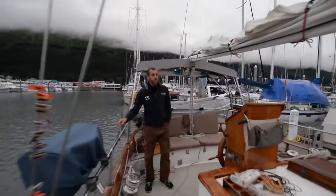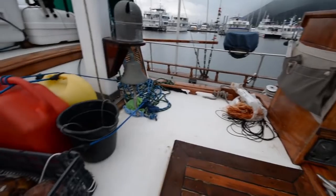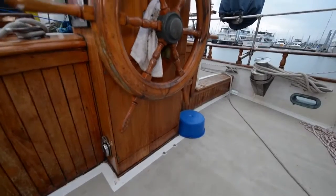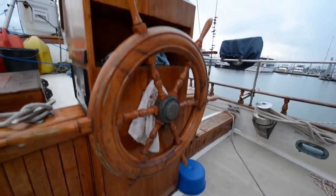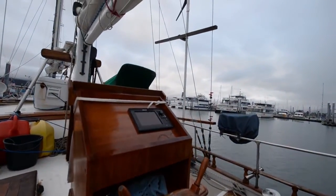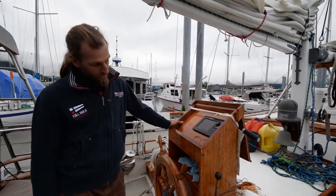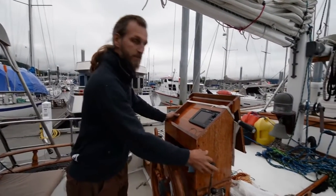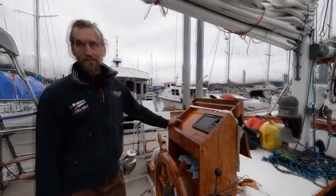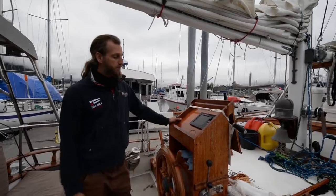Yeah, here we are in the cockpit. This is pretty much the area where we control the boat. We have the helm here, the steering wheel. We have our electronics underneath here with the state-of-the-art chart plotter with all the maps and the charts. We can run the engine. We have an 80 horsepower diesel engine in here. It pushes us pretty good at 6 knots. In calm conditions, maybe a little more.